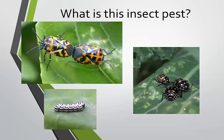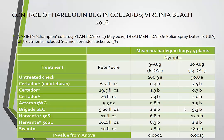Who can tell me what this insect is? Harlequin bug, you nailed it. If you're in the south, you see a lot more of these, but you'll see this one creep into brassicas as well, and we have been fortunate enough to have put out a trial for aphids or leps and happen to get harlequin bug, and we are able to answer how some of these chemistries work against harlequin bug.